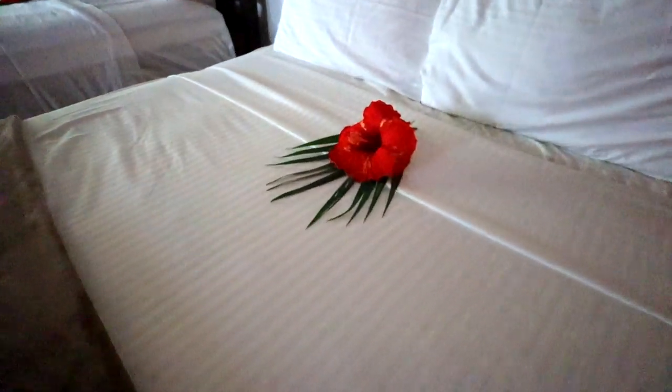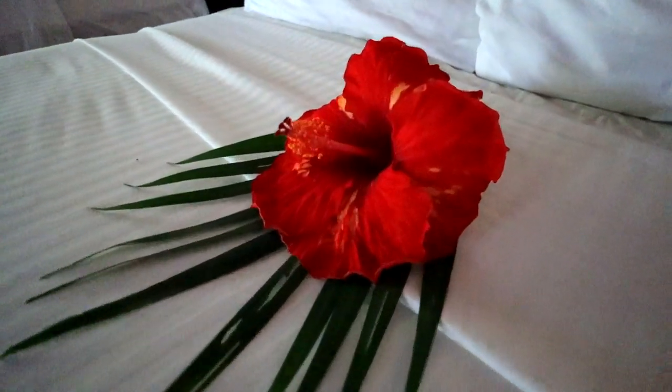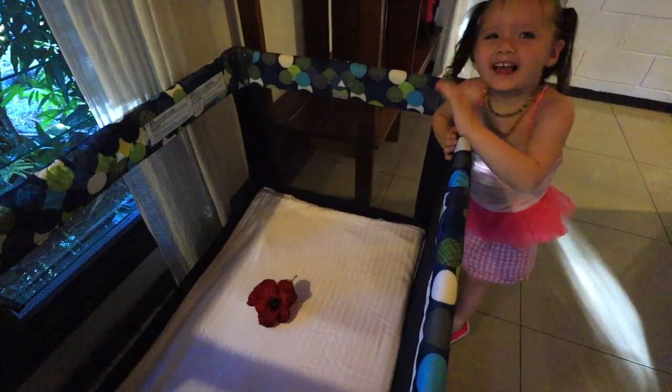First thing I noticed when we walked into our villa was these amazing hibiscus laying on the beds, as big as our heads. They even put one in Noli's pack and play that they provided for us. So cute. Pack and play for you guys in the States.